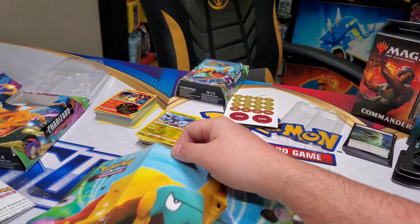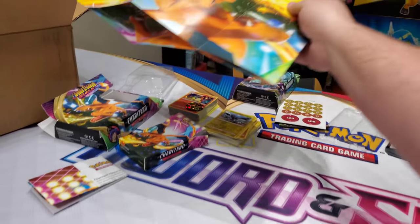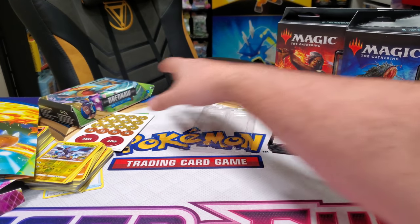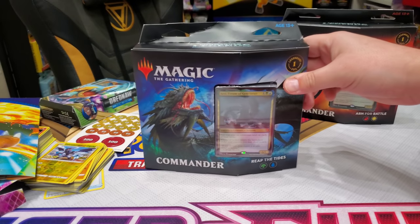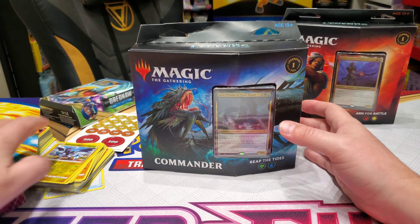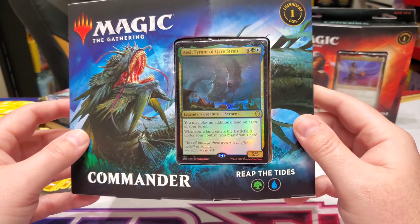Now, Magic. When's the last time, Ethan, you've opened a Commander deck? How many Commander decks have you owned? Pre-built or structured? I have two, I think. One was pre-built, and then one you built? Yeah. All right, just so we know. And how many Pokemon decks have you had? About 300. I think we're going to say Ethan's had a lot more Pokemon experience than Magic. So we'll see.